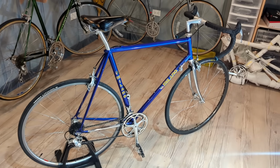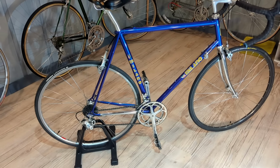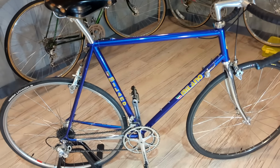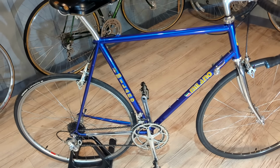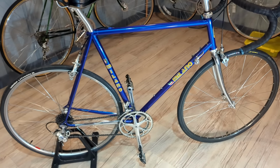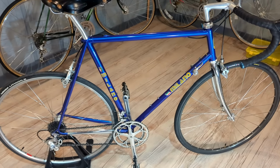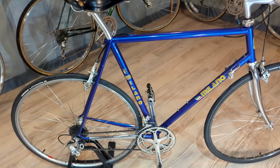Now, the next bike is kind of a sad bike. I've been mentioning the Greg Brooks collection, and that gentleman passed away quite a few years back, and I got this bike as part of a collection from Nashville. And this is the bike that he crashed on that caused him to get sick for many years. I'm not going to go into details.